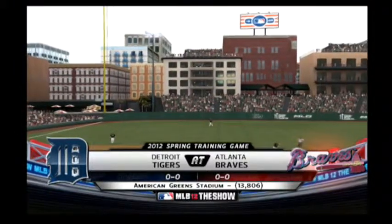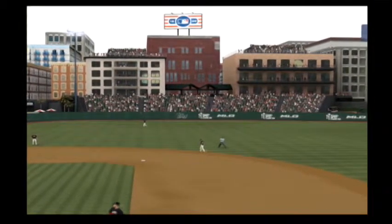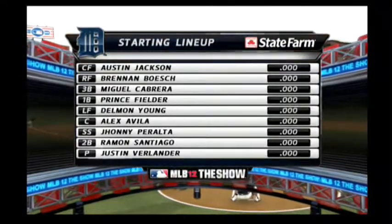And welcome inside the broadcast booth, everybody. Matt Vasgersian here to take you through this one. We'll hear from my colleagues Dave Campbell and Eric Harris momentarily. But first, let's get to our starting lineup here.